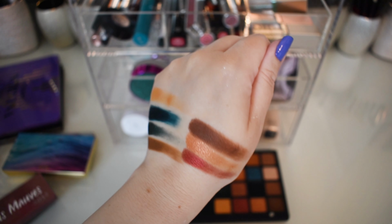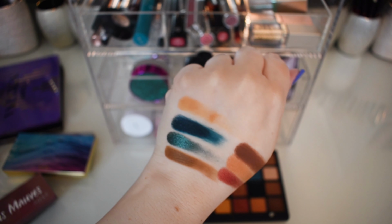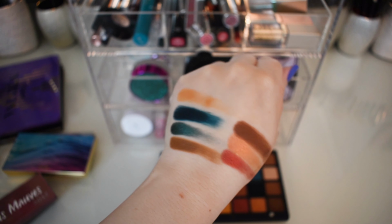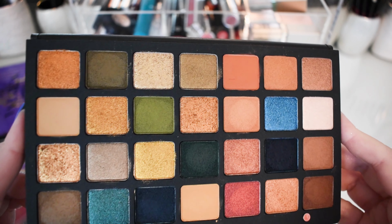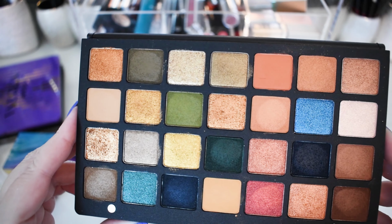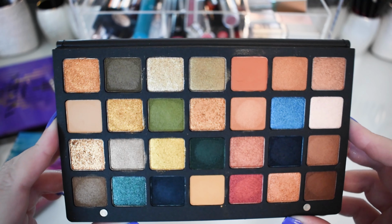And there we are. I have to say it's a very interesting color combination. And let's get a closer look at the palette here. And you can see there's not a whole lot of kick up. It performed really well for the swatches, and I'm looking forward to seeing how it does this week.